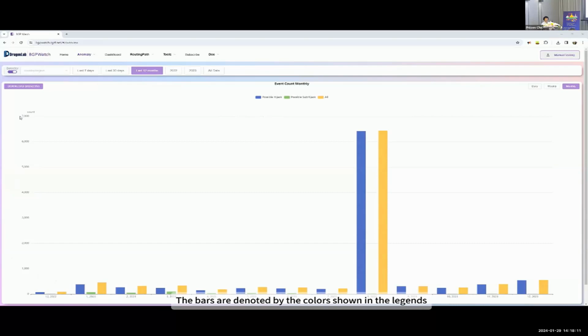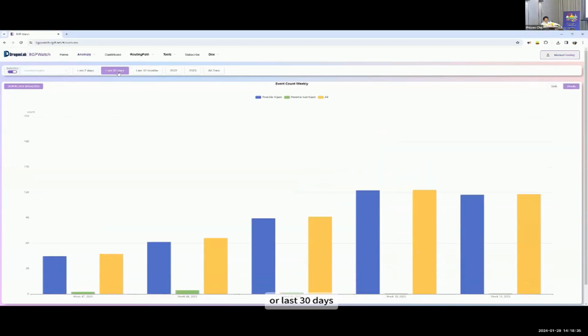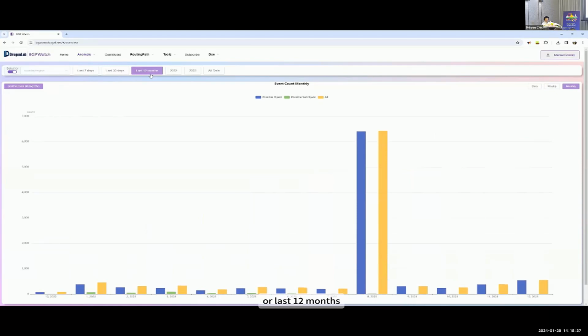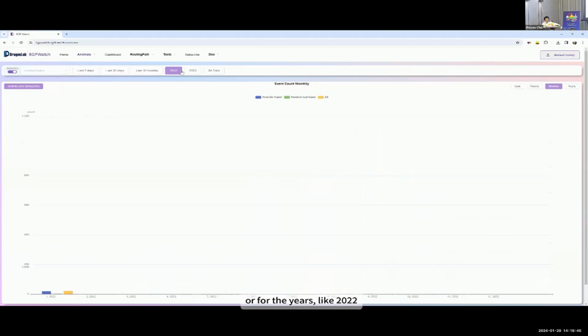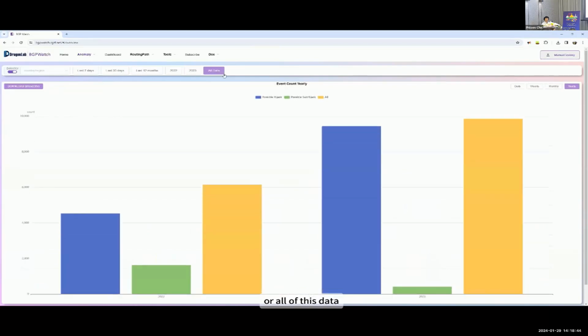The bars are denoted by the colors shown in the legends. The blue one shows the possible hijack. The green one shows the possible sub-hijack. And the yellow shows the combined events. You can filter and change this bar chart in two ways. First of all, the time duration. You can filter for the statistics of the last 7 days, last 30 days, last 12 months, or for the years, like 2022, 2023, or all of this data.